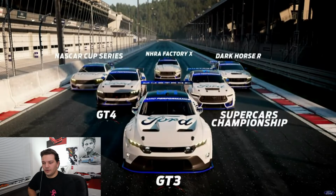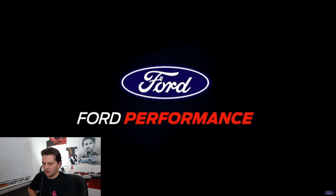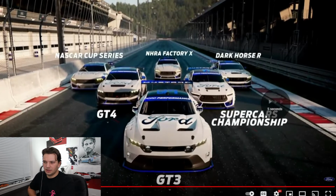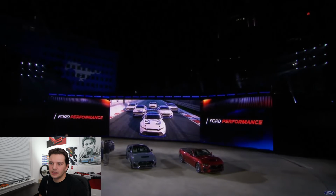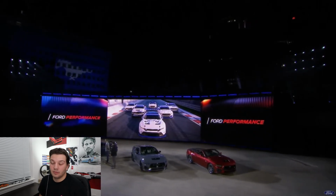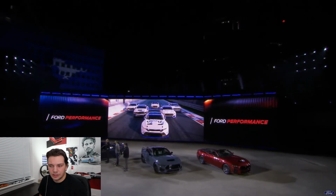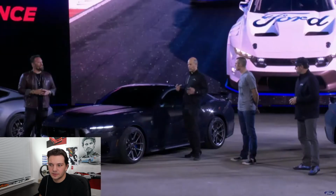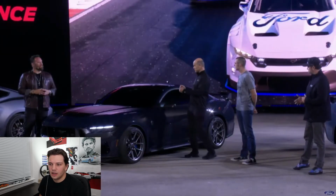Alright, so there you go, right there. The GT3, GT4, Supercars Champion, Dark Horse R, NHRA Factor, NASCAR Cup Series. So I'm assuming that these are all Mustangs that are going to be competing. Alright, so yeah, that's pretty much it. I don't want to downplay it at all, but Ford is going to compete internationally in both GT3 and GT4. There's going to be a new 7th gen NASCAR Cup Series as well as another NASCAR.